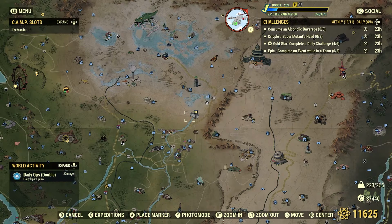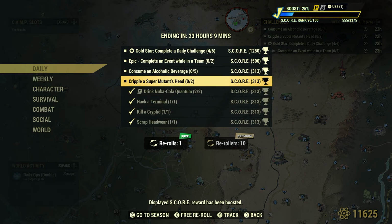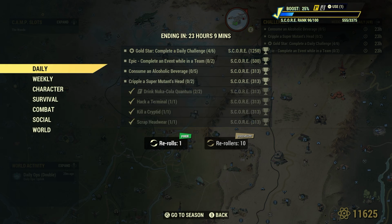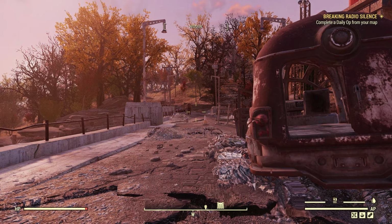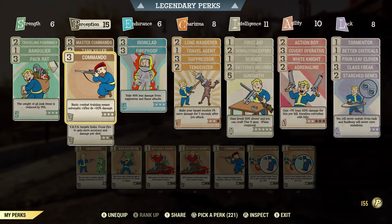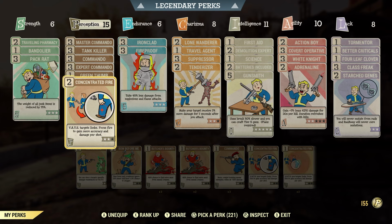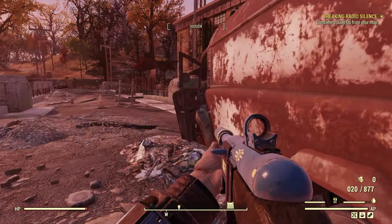So again, we're here at Grafton Dam, and we are here to cripple Super Mutant's head. Now we can go ahead and free aim for the head if we so wish. That's definitely a way to do that. I'm not a good free aimer, as most of you know. Watch all my videos, I like to use VATS myself. Under perception, there's a card that'll help us out using VATS. It's called Concentrated Fire. It allows us to move our VATS around from head, torso, arms, and legs. At the end of the day, you can decide what works for you.